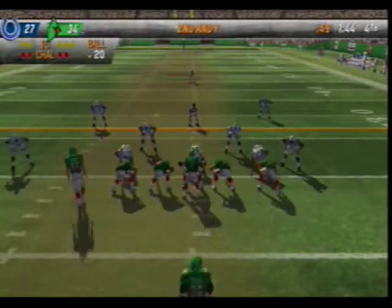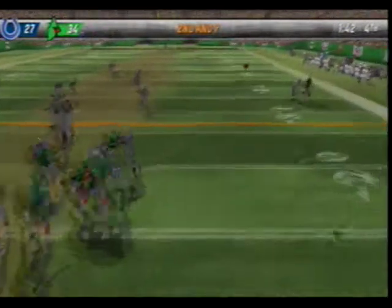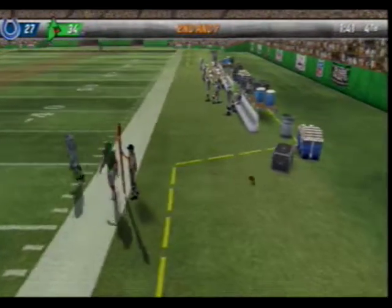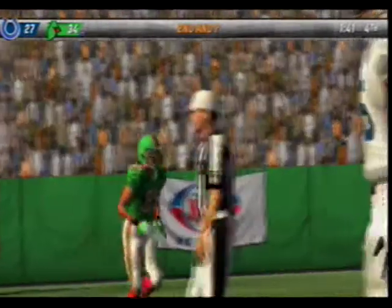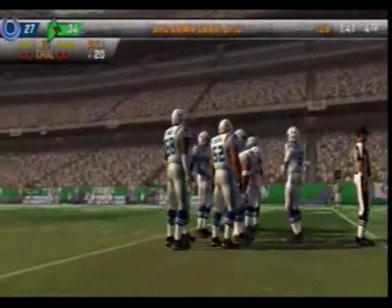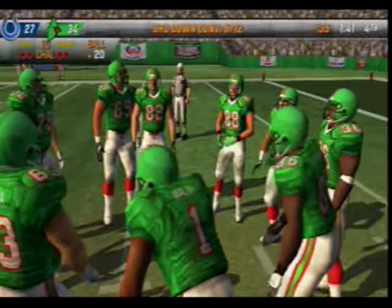Here we go. We're turning it up. Get it up. Throws it. Ooh, nearly picked off. And John, they're still attacking through the air. You've got to wonder why. That's why you have the running game for situations like this. And you know those big guys up front love to run block.